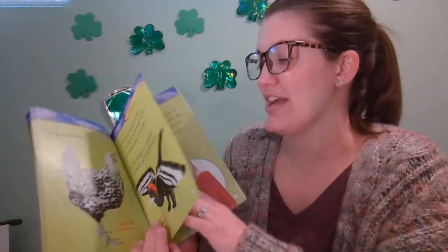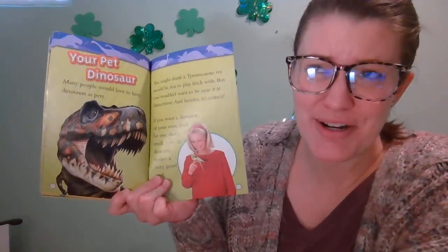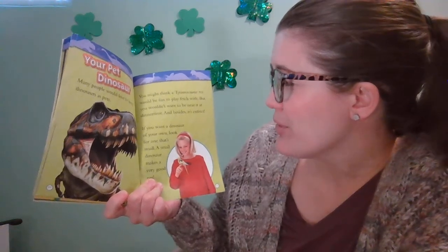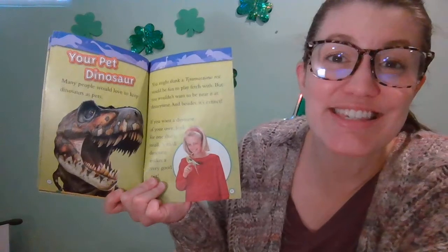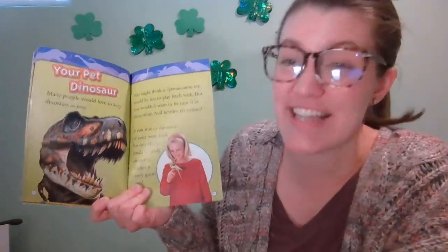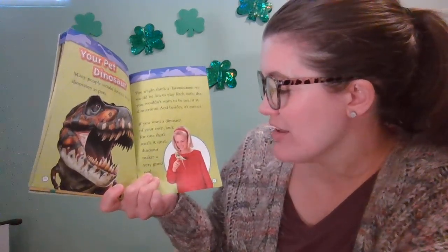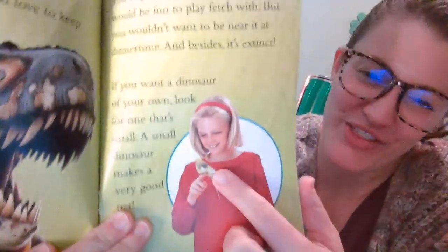Many people would love to keep a dinosaur as a pet. Not me. You might think that Tyrannosaurus Rex would be fun to play fetch with, but you wouldn't want to be near it at dinner time. And besides, it's extinct. That means they're all dead and they're not coming back. Extinct. If you want a dinosaur of your own, look for one that's small. A small dinosaur makes a very good pet. We wouldn't call that a dinosaur. We would call that a bird.